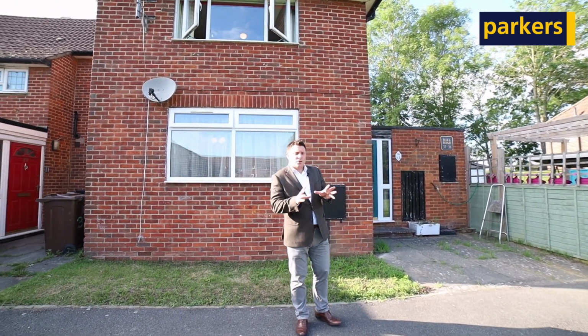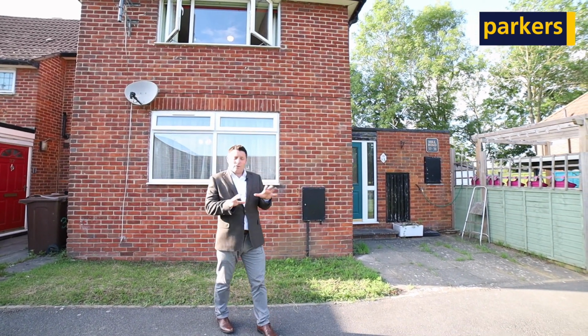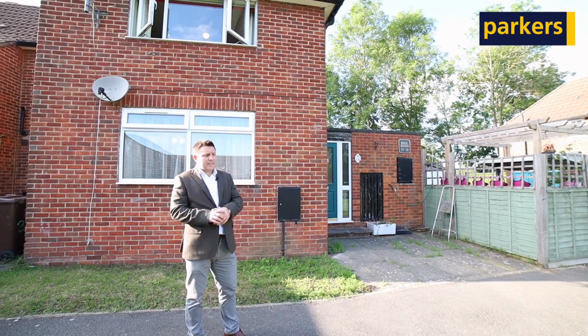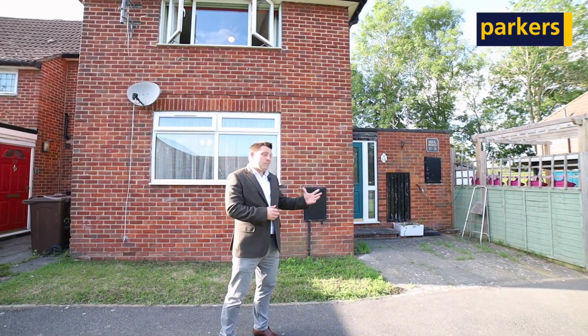The house is two good double bedrooms. There's an upstairs bathroom also. We've got a big lounge and a great sized kitchen dining room downstairs. There's also a sort of inner lobby area, which a lot of people have made into a personal office space. Externally, we've got allocated parking. There is gardens to the side and rear.